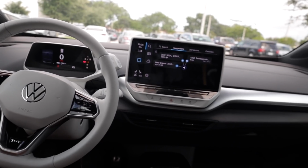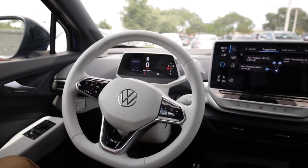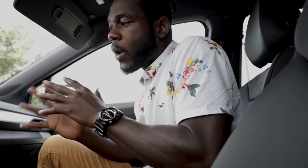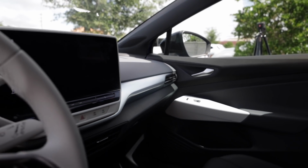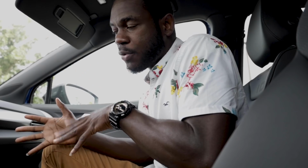So now we're going to talk about the most fun part of the Volkswagen, which is the infotainment screen, because that's where you can do pretty much everything. As you can see here, you don't really see any buttons where you could dial things, because everything is touchscreen. Slide your finger or whatever it is, because you're not going to see the regular buttons you can see in any other car that you're used to.